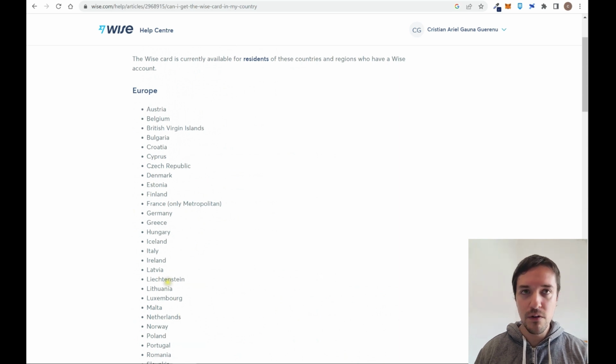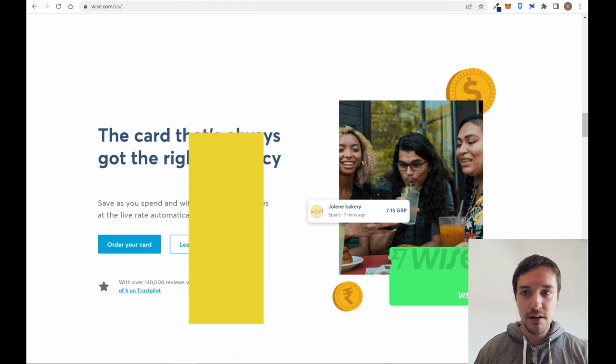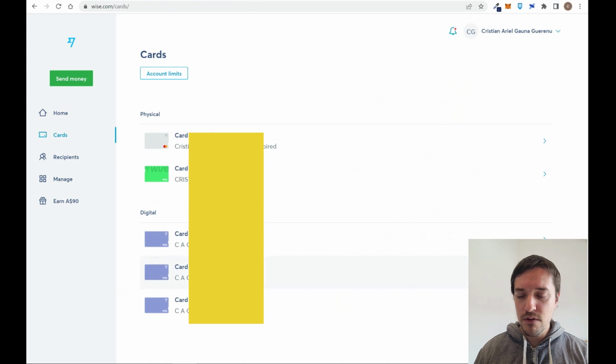Apart from this, you can order your virtual card that you can see here. Inside your app or your website, you can see the different digital cards that you can order if you live in one of those countries that I mentioned. You can order as many digital cards as you want. I am going to make another specific video talking about the cards.